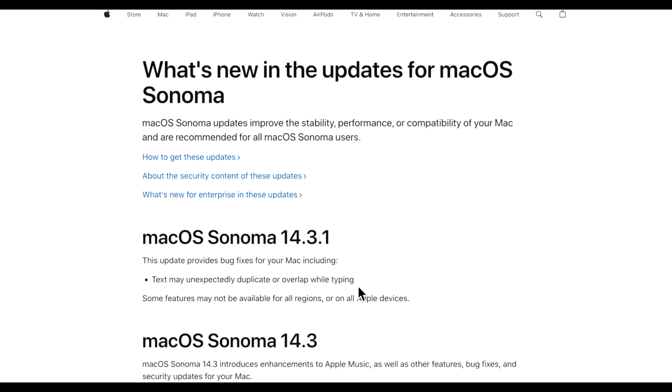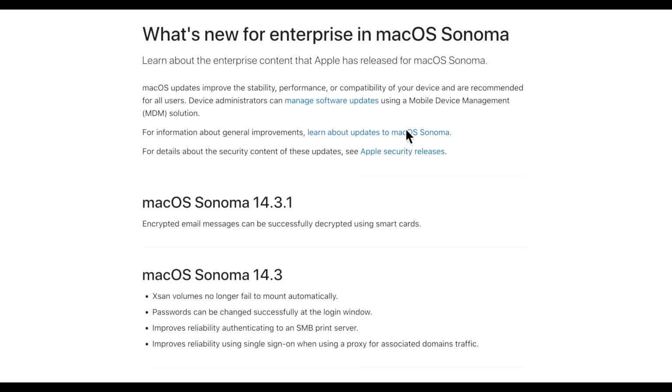And there's been some talk about where this was addressed, whether it was rich text or something that has to do with WebKit. Well, that was addressed here, and that could answer why the Safari update was updated to a later version. We also have another interesting update in the enterprise section of macOS Sonoma.